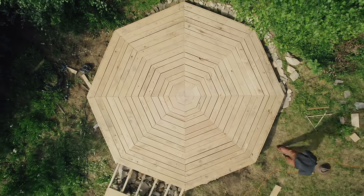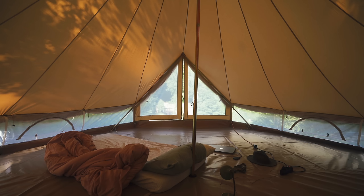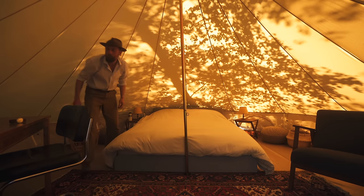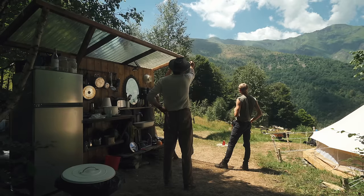I remember building the deck in June last year. I remember the first night. It's a really beautiful view on the property here, especially if I had the tent open. So you have mesh all around. You can see the car and the houses, solar panels and the beautiful mountains. It's one of the best spots on the property, I'd say.